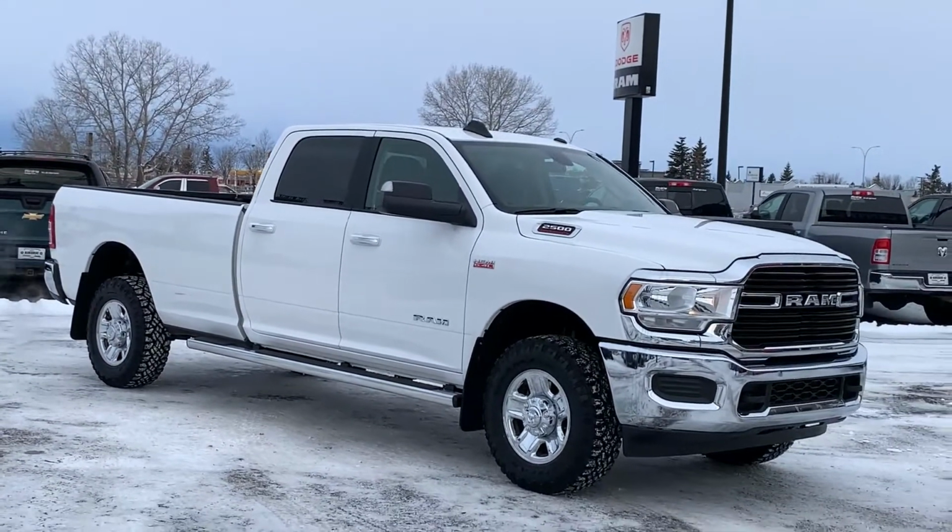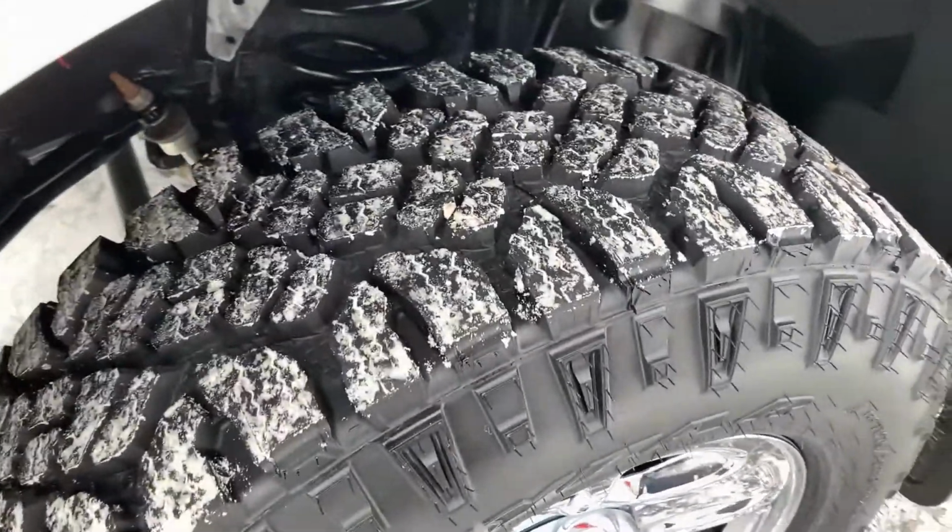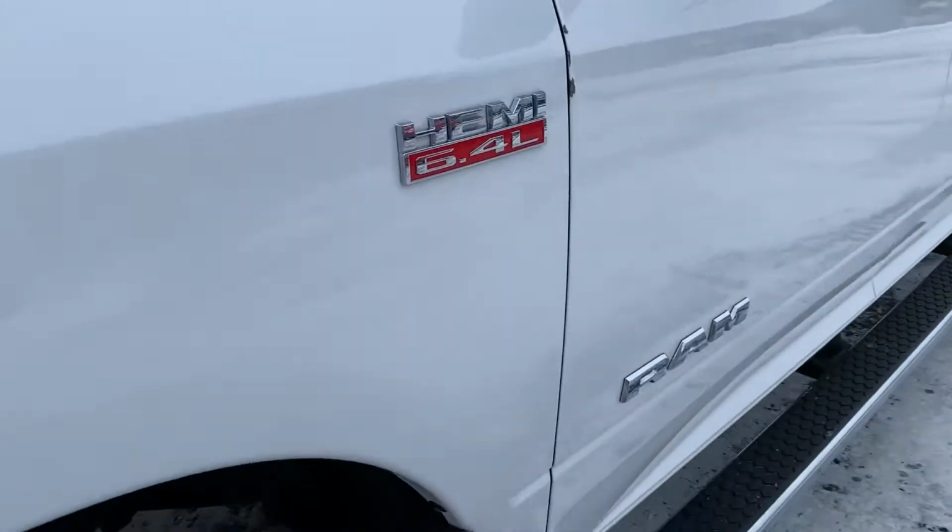This has been fully safetied and inspected. We're going to take you through it quickly, but if you have any additional questions or just want to get this on the road for a test drive, please don't hesitate to give us a call. So we'll just give you a quick shot of these wheels and tires.